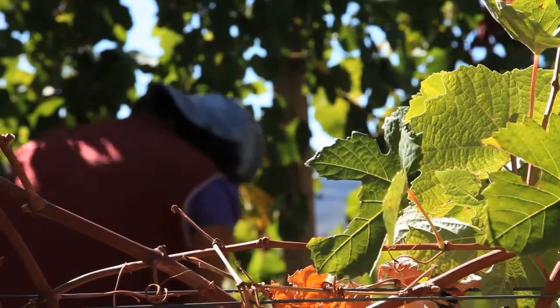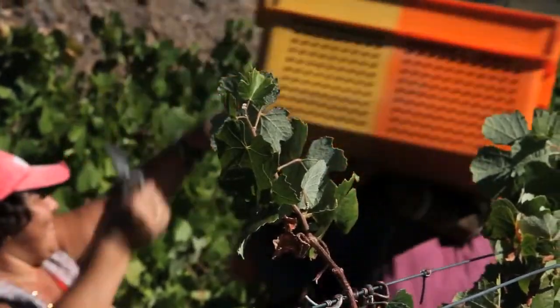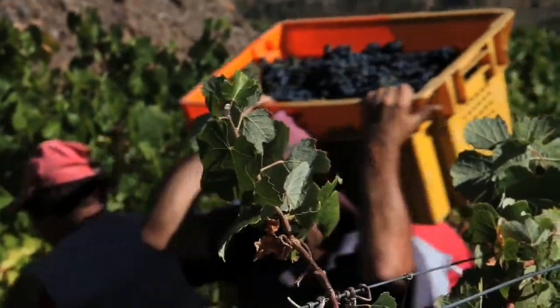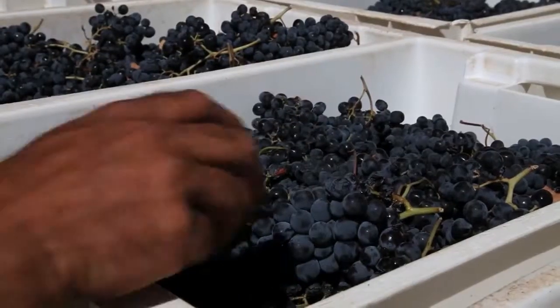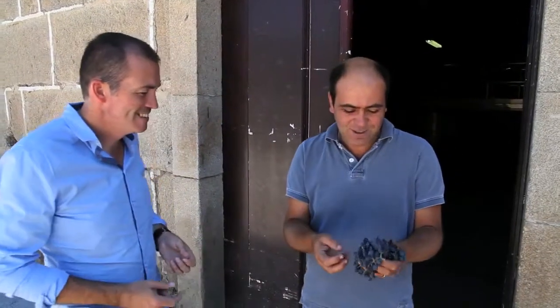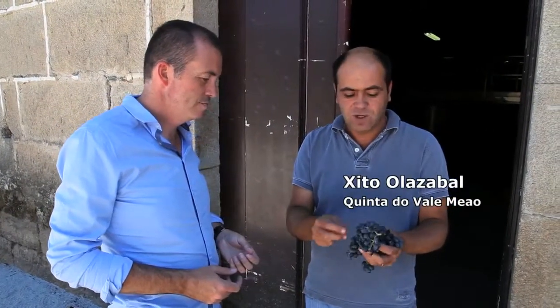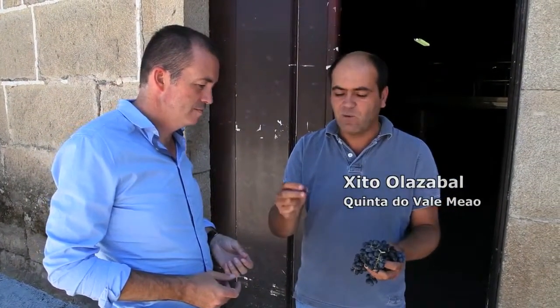It's a great time of year to be going. The harvest is underway. 2012 is looking like a tricky vintage. There's not been a lot of rain over the last year or so. Just been harvested today? Yes, it is being harvested today. It's quite interesting because this year, because of the drought, the berries are quite small.